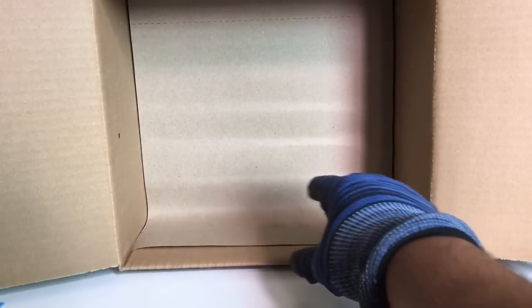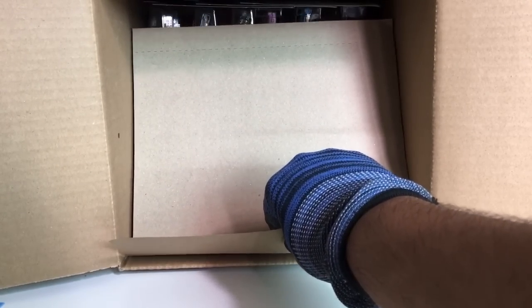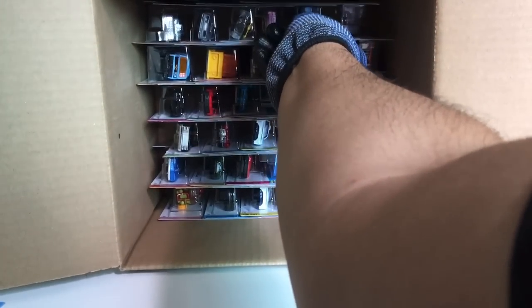Yes, it is. The third Batmobile. And there you go. First layer. Going for the second layer. Hopefully, there's a super treasure hunt there. Yup. Let's see what's inside.